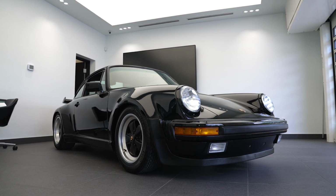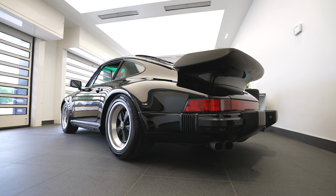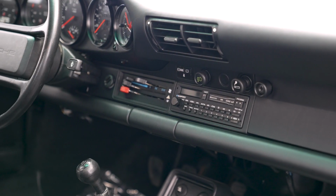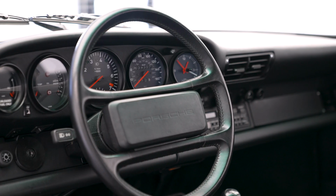This car came to us roughly 3 months ago. In that time, it hasn't seen any of the showroom floor at all. We have really been spending a lot of time, effort, and our money to make sure that this car is exactly what it would have been when it was new in 1988.